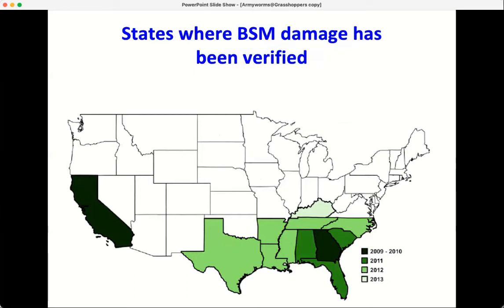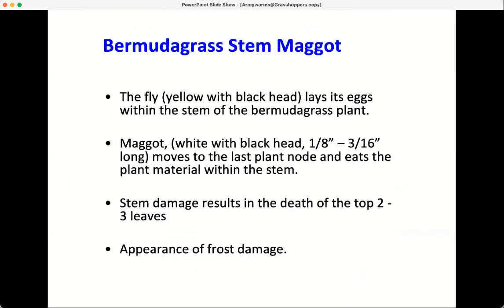It is a pest primarily throughout the entire southeast of the United States, as well as in California and even Hawaii. This map kind of shows you where damage has been verified. This is a couple of years old, so I think there has been some Bermuda grass stem maggot in southern Oklahoma and areas where they do grow Bermuda grass, and potentially in some other states. It is a very tropical pest, so it's not surprising that it is an issue, especially in the southeast. We do have a fairly tropical environment, warm temperatures, often high average annual rainfall.